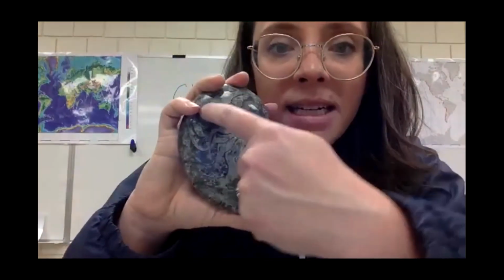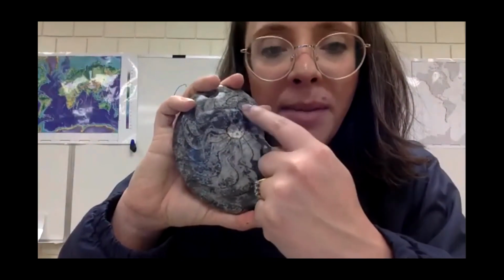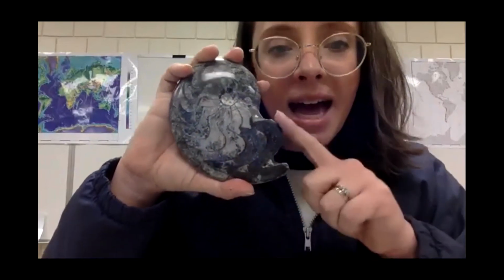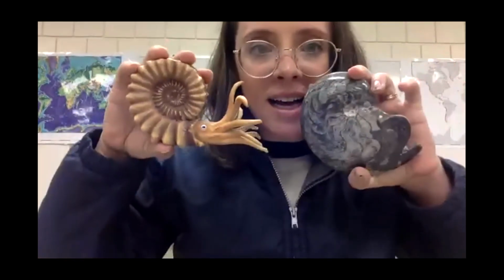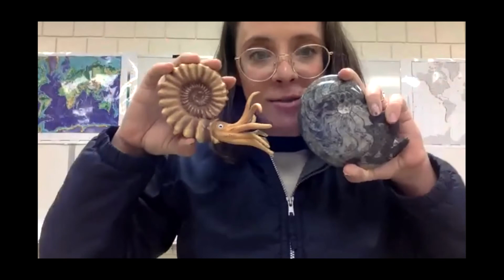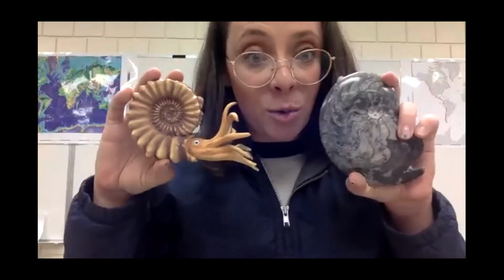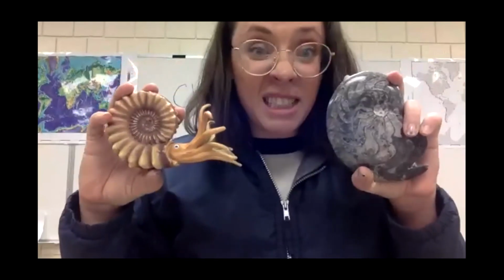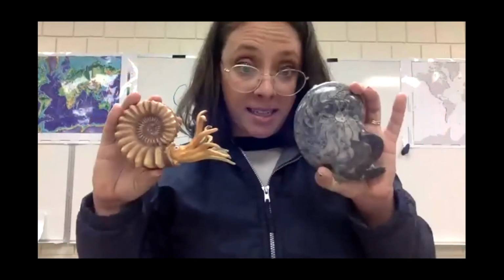But you can see all of these lines. You start with this, which would have been the baby ammonite, and it kept adding shell material until it got bigger and bigger and bigger. And so here's where the mouth of the animal would have come out of. And then here is a reconstruction of what this animal would have looked like. So it was a relative of a squid. It's another kind of cephalopod. They're actually also related to clams because they're both mollusks.